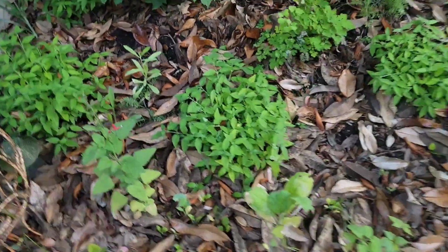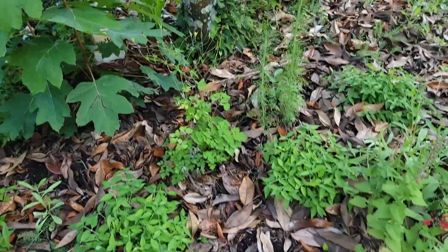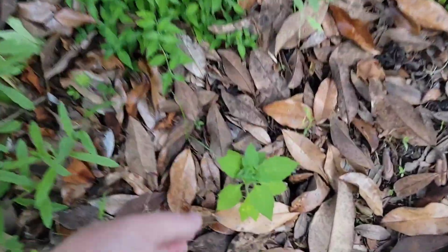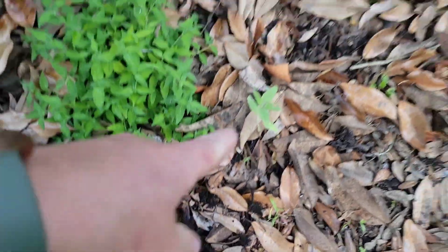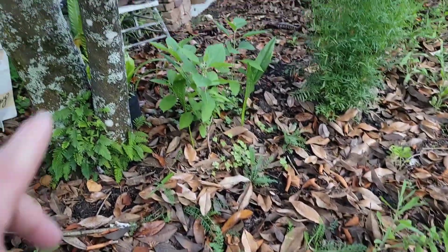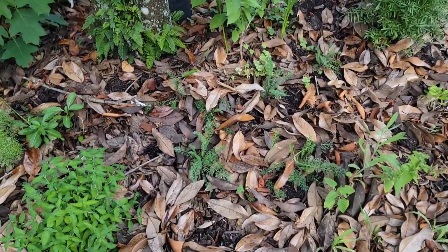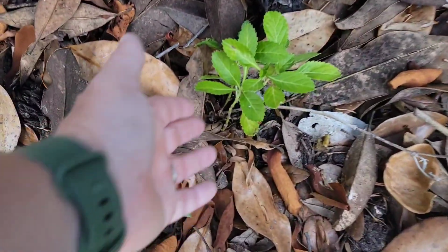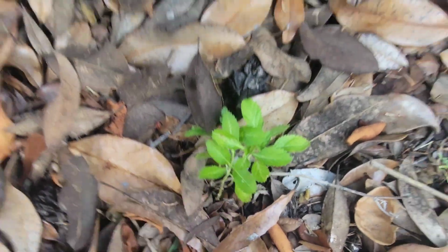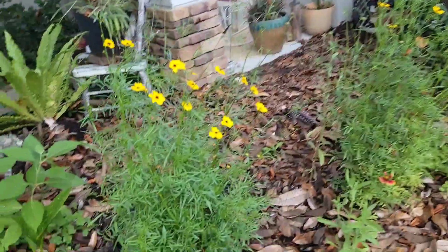There's some random tropical sage. There's yarrow dappled in here. There's another columbine. This looks like a nightshade. I'll pull that out. There's some sunflowers in here. Another beautyberry. There's a bunch of yarrow in here. There's some porterweed that I just transplanted. And then these things are just doing great.